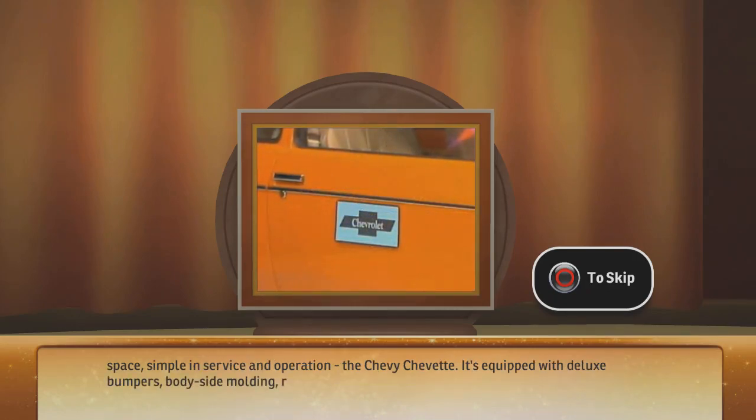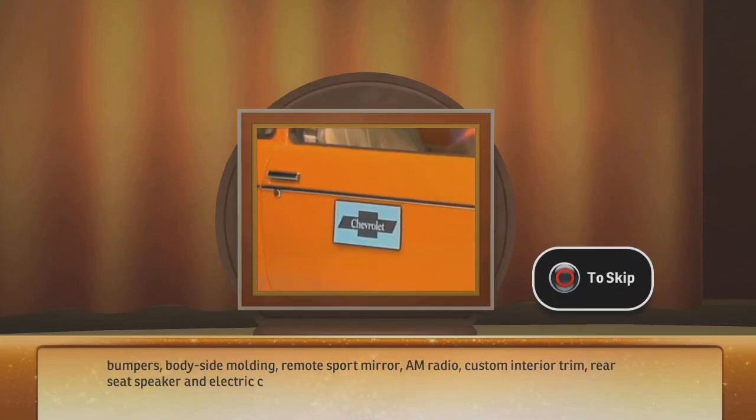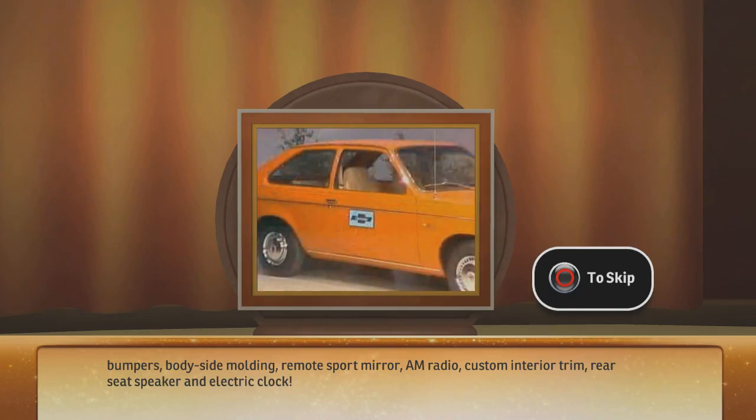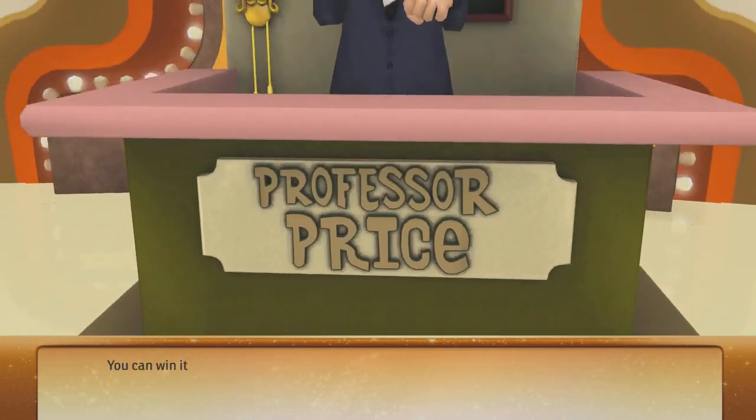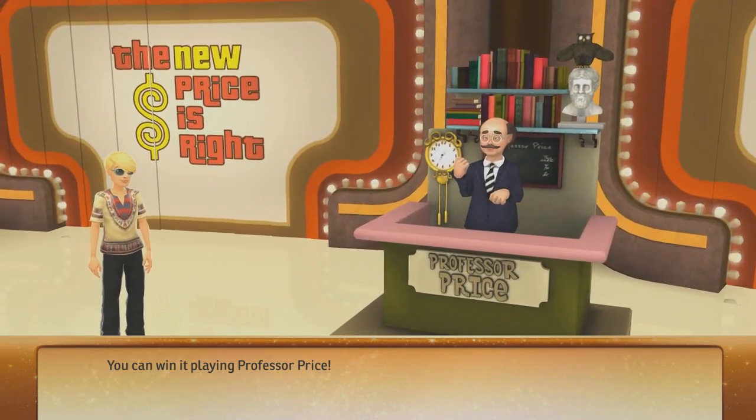It's roomy in size and space, simple in service and operation, the Chevy Chevette. It's equipped with deluxe bumpers, body-side molding, remote sport mirror, AM radio, custom interior trim, rear seat speaker, and electric clock. You can win it playing Professor Price.